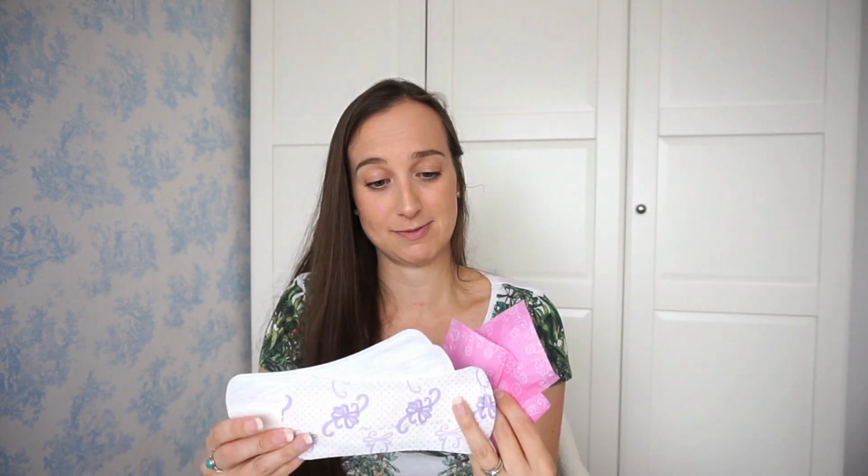So what's this? Free sample inside, Always Daily. So it must be some sort of pad. It's just 3 individually wrapped sanitary towels and 3 unwrapped ones. So they're very light ones. So these definitely aren't the ones that you would use after birth. These aren't ones that I would be taking into my hospital bag.